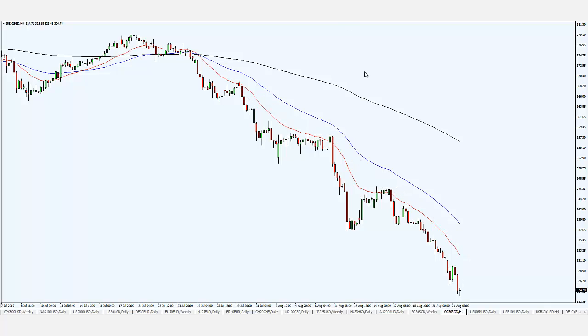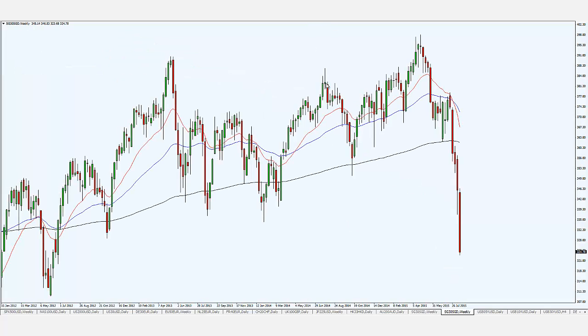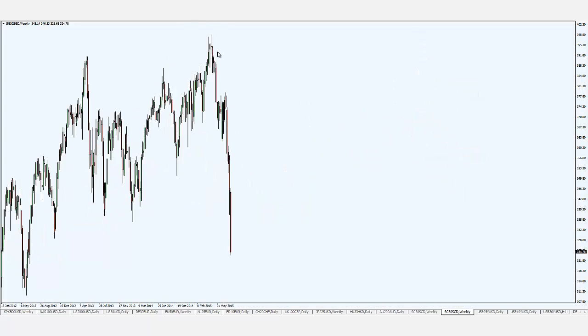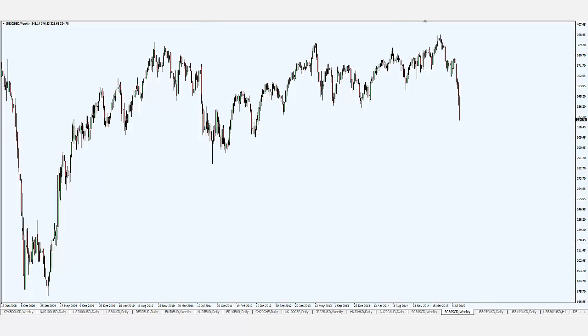But for those, I would say maybe longer term traders, looking for the next few months, who are looking to go long on the STI, where are some areas that you can look at? So let's look at the weekly chart. I'll remove my lines to make it clearer. So on the weekly chart, this is the weekly chart of the STI, and the longer term area to take note of is this area over here.